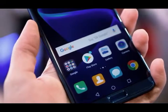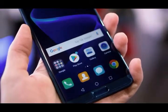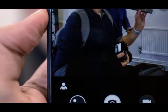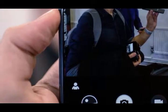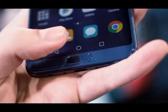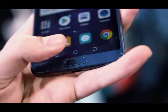Huawei Honor View 10 specs: 6-inch screen, 2160 x 1080 pixel resolution, 3730 mAh battery, non-removable, Kirin 970 processor, 6GB RAM, fingerprint scanner below screen, 13 megapixel front camera, dual 20 and 16 megapixel rear cameras.